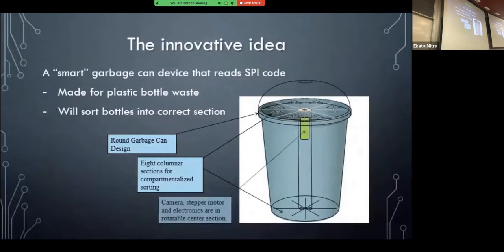Above this center columnar section is a domed top with an enclosure that holds the plastic bottle on an incline. When the bottle is dropped in, the algorithm reads the SPI code from the image, determines which bin to rotate towards, and opens a door and lets gravity take over to do the sorting.